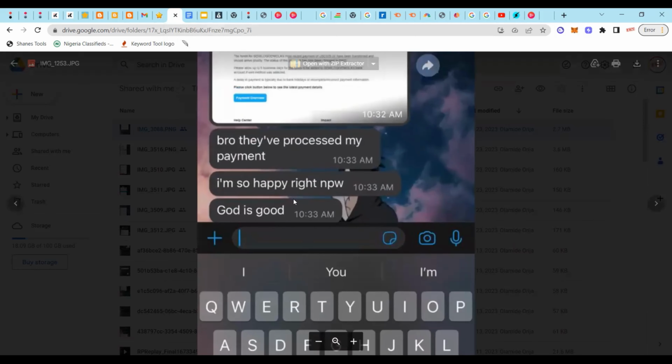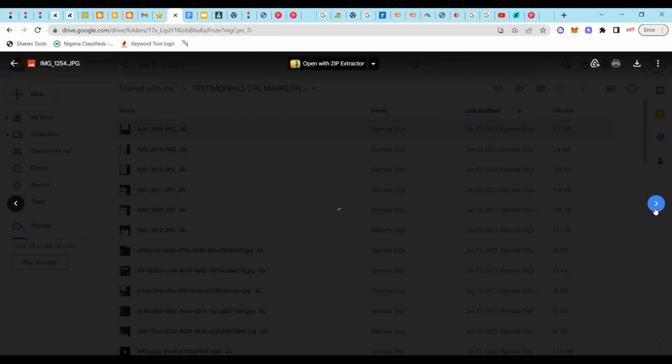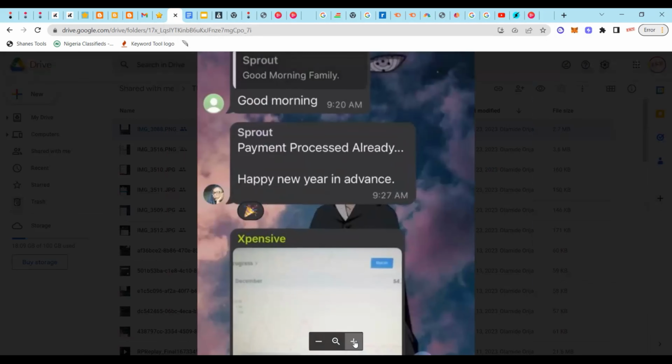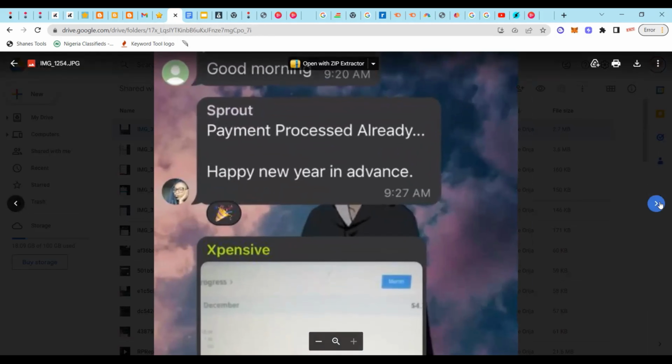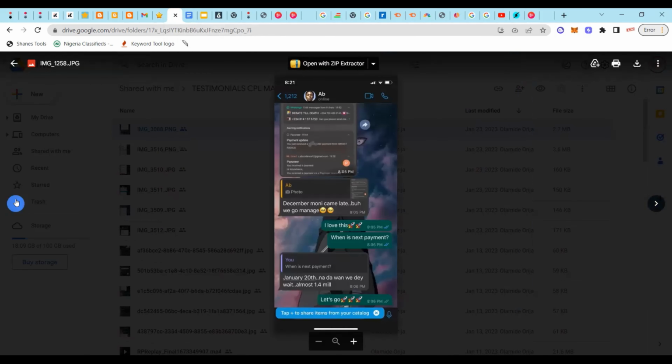Okay, this is when this commission was processed. They've processed my payments. I'm so happy. So this is how they keep making money without selling anything. For people thinking, oh, it doesn't work, it doesn't work, this is proof saying payments processed already. Happy New Year in advance. They use the money to do December.